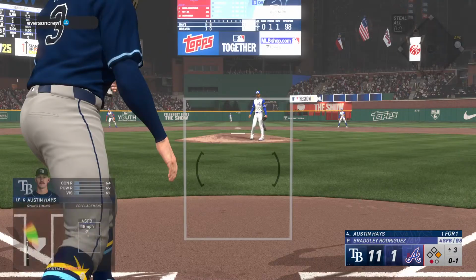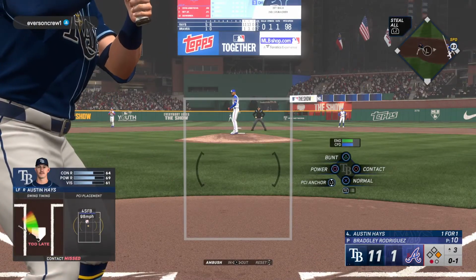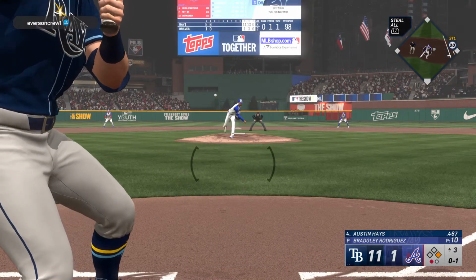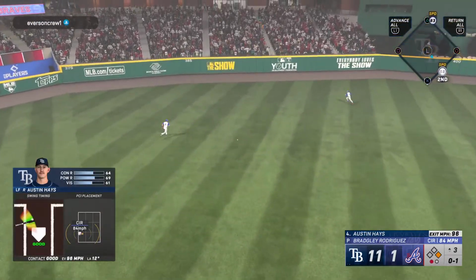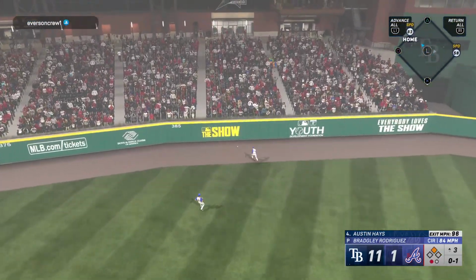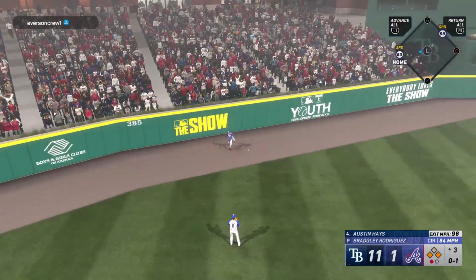Strike 1. Cold night like tonight, last thing you want to do as a hitter is get jammed or even off the end. Trying to find that sweet spot on the bat. Tell you what, you're going to be trying to get... This one's into the outfield. Could be extra bases. Coming home.